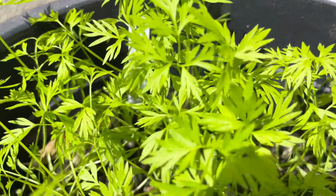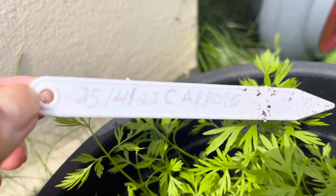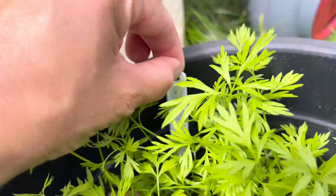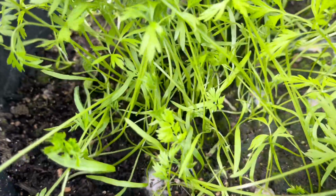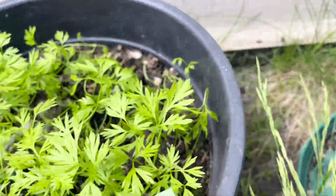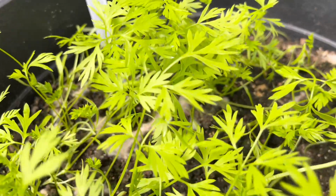So here are my carrots after 33 days, guys. So I planted the seeds on the 25th of April. So that's exactly 33 days today. They're a bit spindly. I think now I'm just gonna have to thin them out. So here's the other pot. So 33 days today.